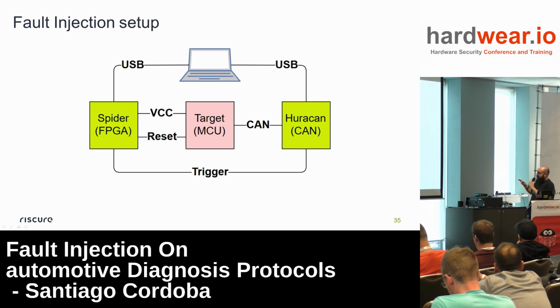The full injection scheme is something like this. I am really sorry that I couldn't bring the setup here and do a live demo. I have a video that I can show you now. But before going to the video, we can go a little bit through this.